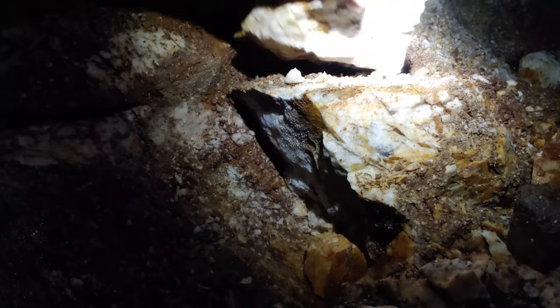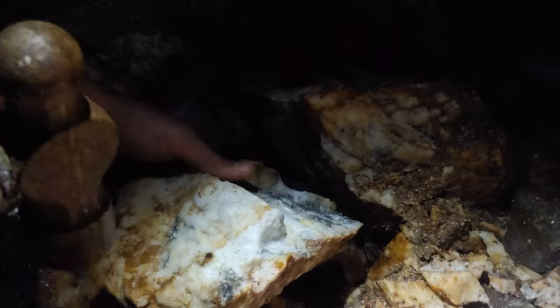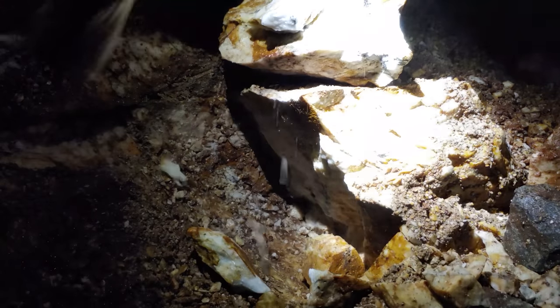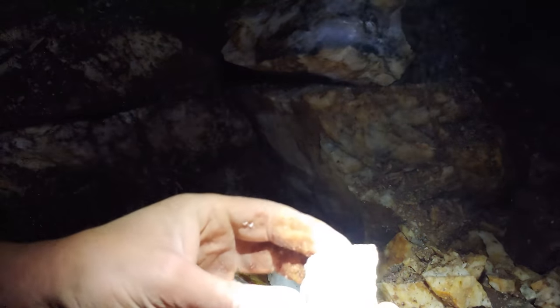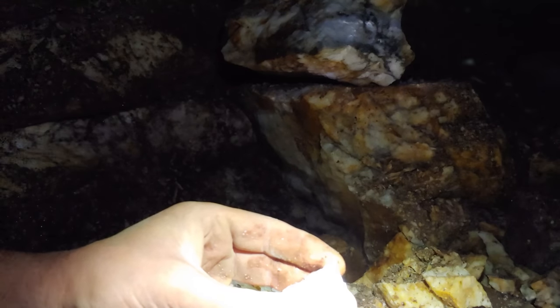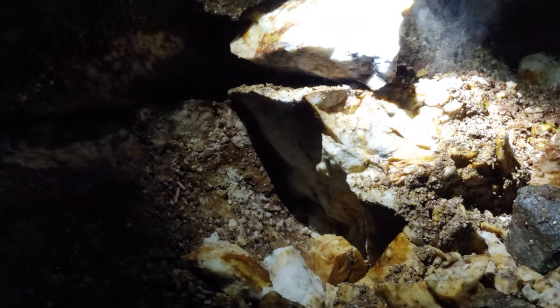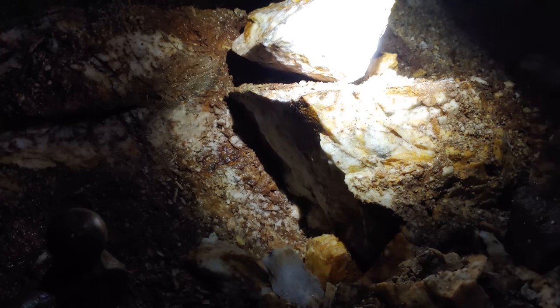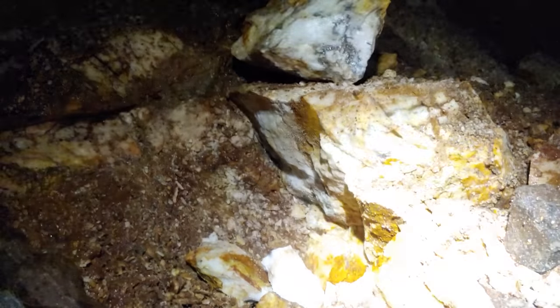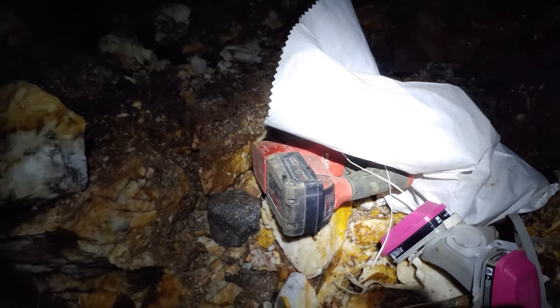What do we got here? Quartz. Yeah, look at all that. Look at that. Let's see if I can break some of that off. Now you're starting to get excited and you just want to take it all. There's a little more right there. All right, well. There's what I'm working. We'll put all our good stuff in the bag and then we'll take it down and crush it up.